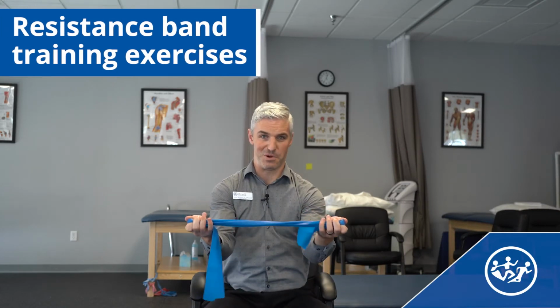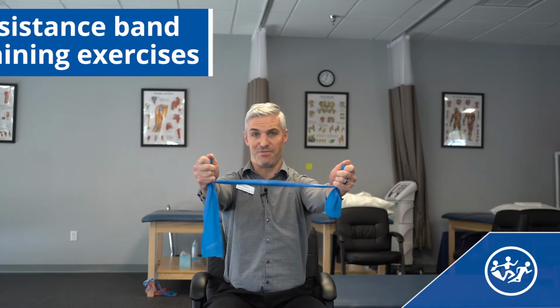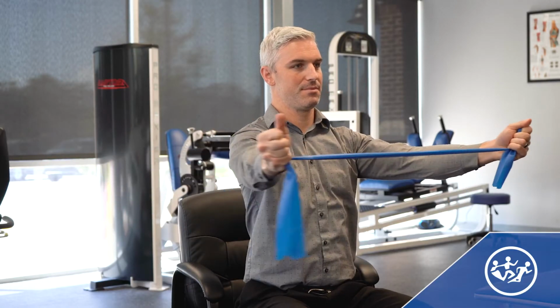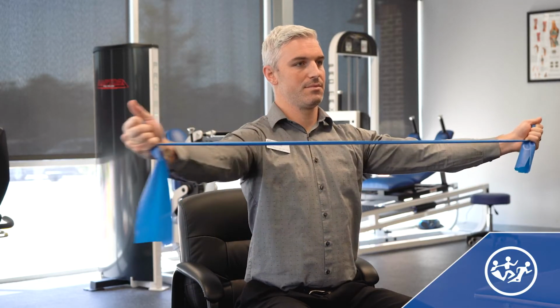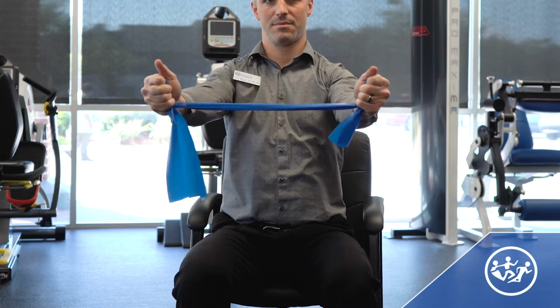So this first exercise, I have a Theraband here, and actually they're pretty affordable on Amazon. You should just type in Theraband. What you can actually do is just hold it out in front of you. You're just gonna reach out like this, okay? It's actually gonna work all your pulling muscles. So anything you have to do during the day that involves lifting something off the floor or pulling something towards your body, this is working those same muscles.